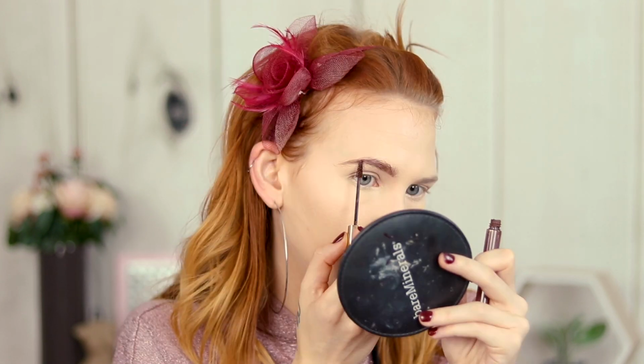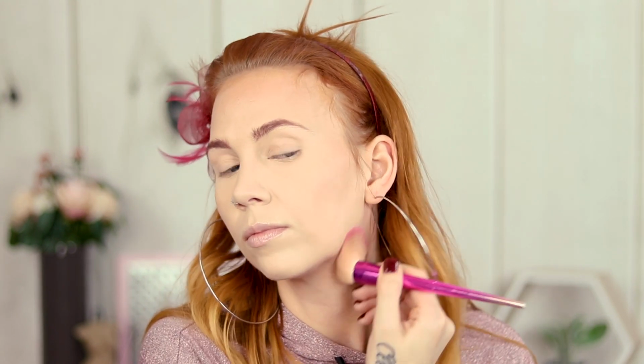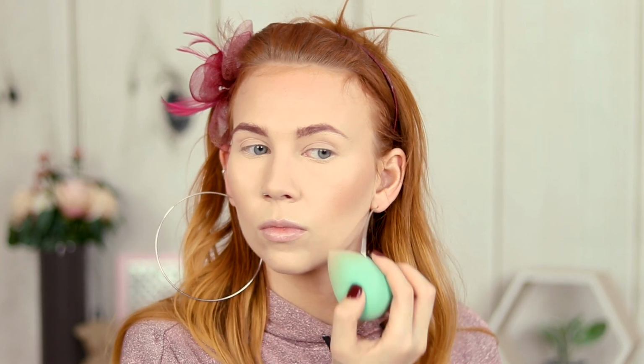So let's go ahead and do our brows really quick. I'm going in with the Anastasia Brow Dip Brow Gel. Alright, I'm just taking the AOA Studios Definer Brow Pencil or something like that. It's all rubbed off, but it's this little angled pencil in the shade Medium Brown.